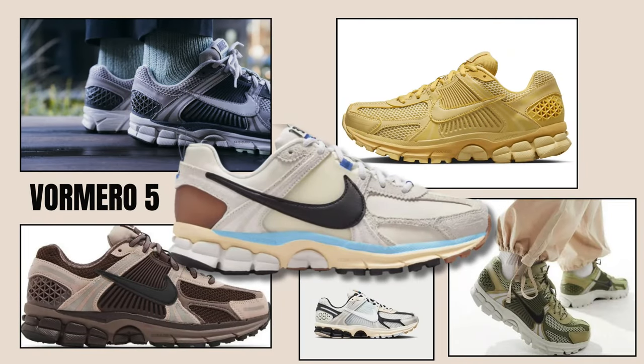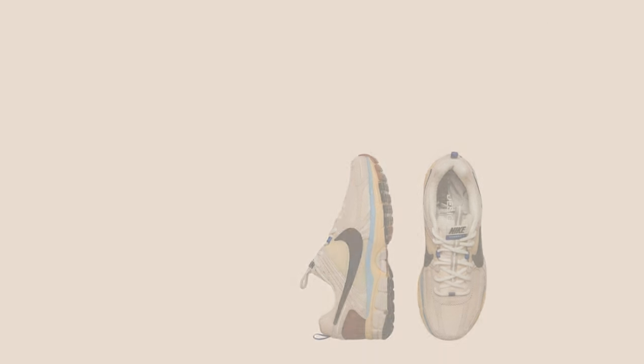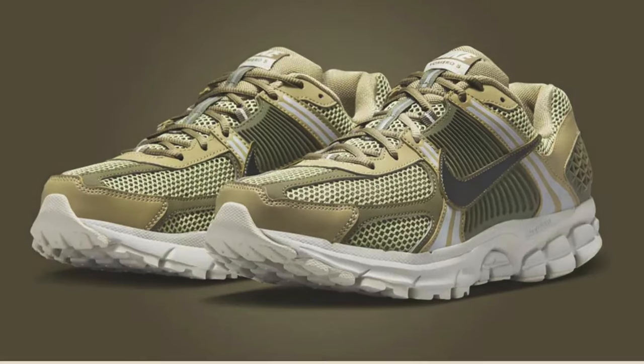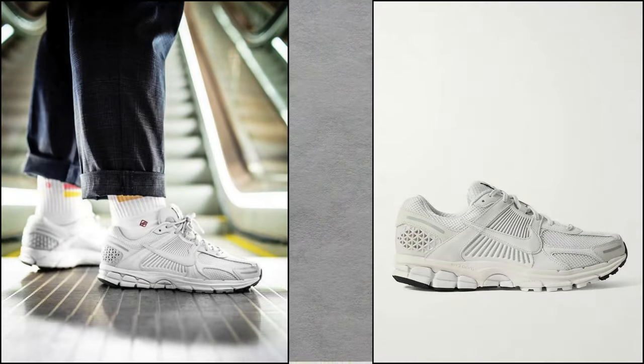Vomero 5, you've seen them. Yes, they're as comfortable as they look. Yes, they look good in pretty much any colorway. You can rock them at the gym, athletically, athleisure, casually. Whatever you got going on, they work.